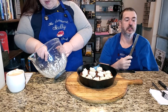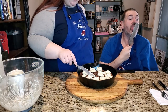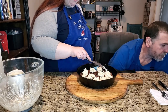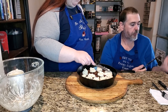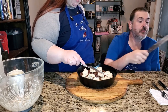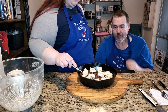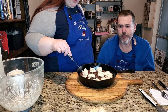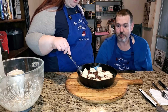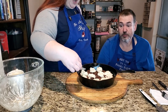Now, you could use one of those rubber spatulas and really get in here and get all of that. We might go back and do that. So now that they've been on here a minute, I'm just going to kind of spread the frosting out. Make sure it gets in all the little nooks and crannies. That is the best. Oh, that's so good. Right. And of course, we've got a little bit of sausage to go with this to make it a whole meal. Or you could just have one of these. Make that a dessert.